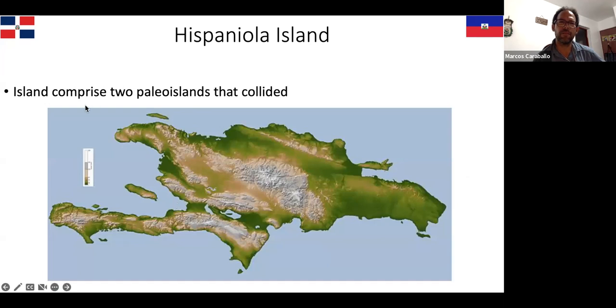So the island comprises two major paleo islands that collided. These islands were separated for millions of years, and then at some point they collided with the North American plate and hit each other. There is still a geographic fault separating both of them, but they have some land bridges, so they're flat. So you usually have some earthquakes and earth movement. There is a subduction area in this lake. A piece of the sea got trapped in between the islands.